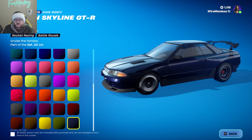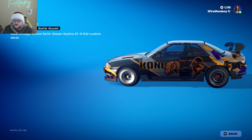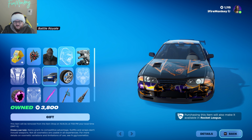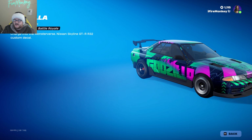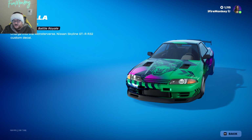But where the car shines is the decals. Firstly, we have the Kong decal right here. Nothing too crazy, but you're actually able to see King Kong on the decal, and it looks pretty nice. You got a lot of Kong representation as a description of Race Through Hollow Earth. And then we have the Godzilla decal. Once again, doesn't have too much going on, but it mentions Godzilla. It's got a nice little green and purplish design going on with it, but not too much.